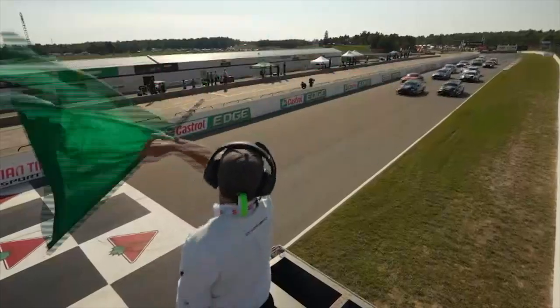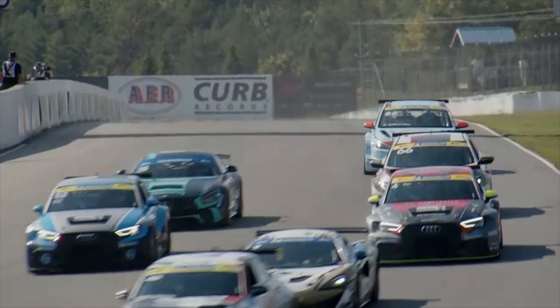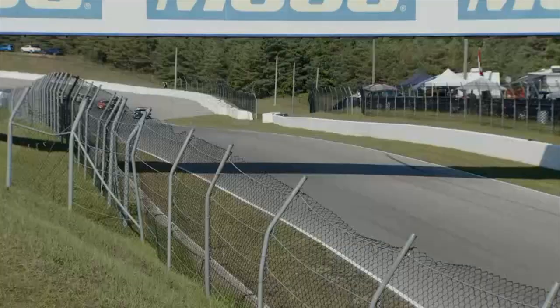Green flag waves, and we're underway. Yeah, Stewart's might take a look at that as a jump start. Yeah, he drove right down to the inside, so he comes through turn one with a full head of steam. Jeremy Daniel with a nice comfortable lead as they exit turn one.